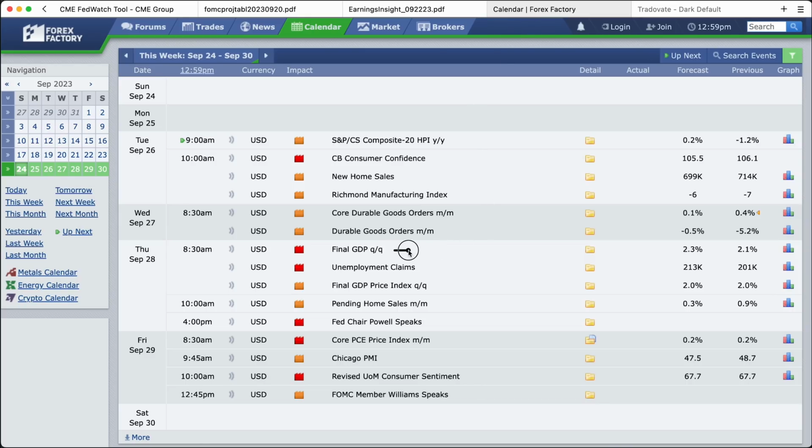It's primarily going to be the GDP numbers, unemployment claims, and then Powell speaking on Thursday, right as the bell closes, will lead to some fireworks for Friday into the open, because you need to pair that, of course, with our core PCE, the Fed's favorite measure of inflation.